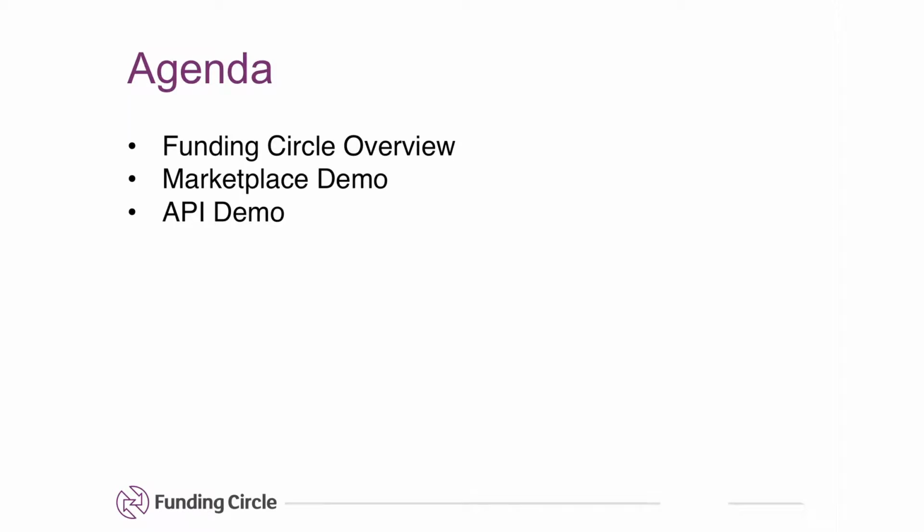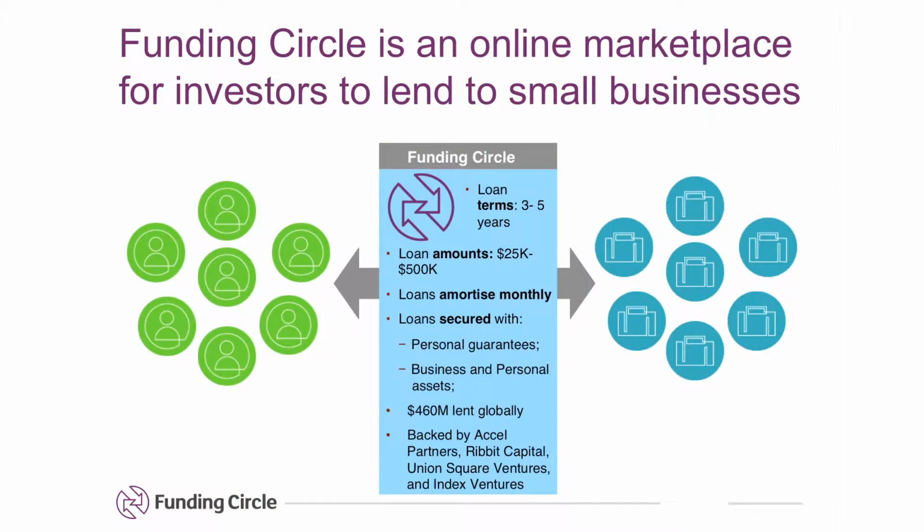So jumping straight in, Funding Circle, if you don't know us, we're an online marketplace for small business loans where investors can directly lend to small businesses. Our loan terms are 3 to 5 years with loan sizes of $25,000 to $500,000. We've lent about $460 million globally, and we're backed by a top-tier set of VCs such as Accel, Index, USV, and Ribbit. So with that short overview, I'll jump straight into the marketplace.